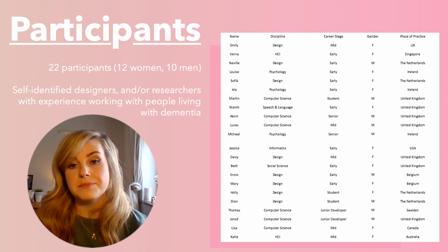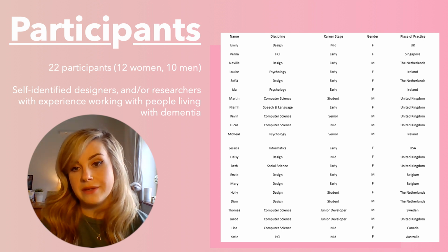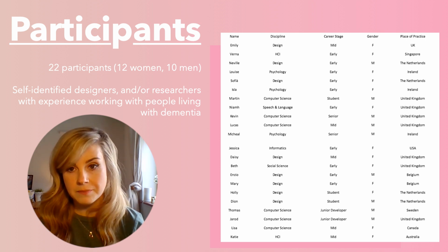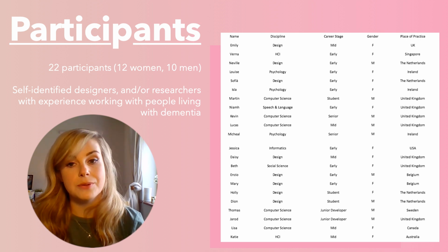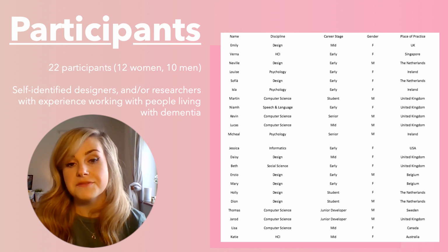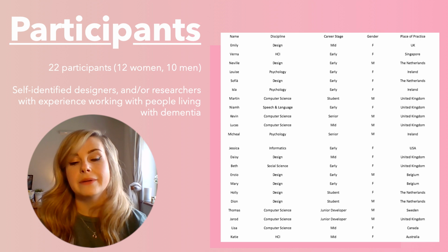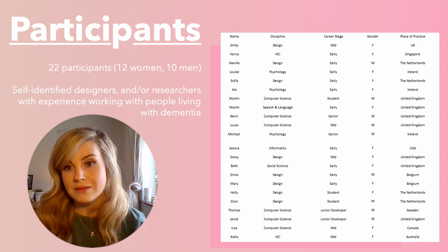We iteratively developed a semi-structured interview schedule, with 5 of the authors carrying out these interviews, and all interviews were audio recorded and transcribed. Using a thematic analysis approach, we utilized multiple coders within the research team in order to avoid bias. After a multi-stage coding process detailed in our paper in full, we identified 2 overarching themes, with multiple sub-themes.